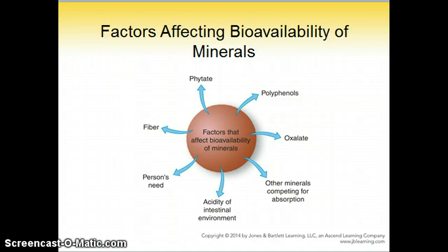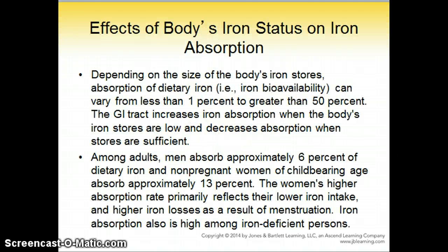When we look at things that affect the bioavailability of minerals, we look at such things as the intestinal environment, how acidic it is, how much a person needs, how much fiber is in the diet that can affect the absorption of any of our minerals. We know that for iron it depends on the iron store that the body has, and it can vary from less than 1% to greater than 50%.